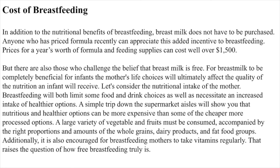A large variety of vegetables and fruits must be consumed, accompanied by the right proportions and amounts of the whole grains, dairy products, and fat food groups. Additionally, it is also encouraged for breastfeeding mothers to take vitamins regularly. That raises the question of how free breastfeeding truly is.